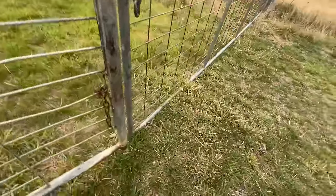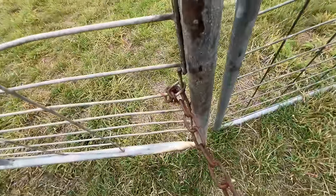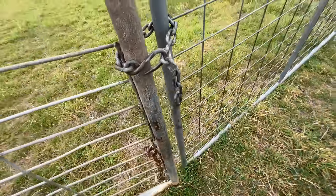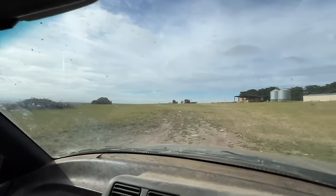Just wanted to show you this very effective gate latch. As you can tell, it clearly has a hole to go into and it works very well. I'm just on my way with the second load of grain.